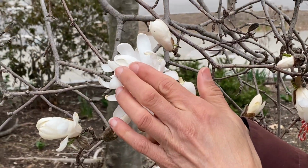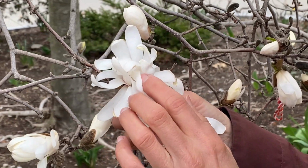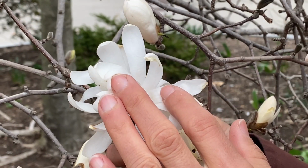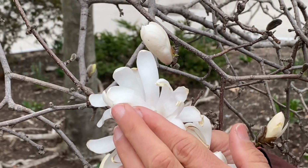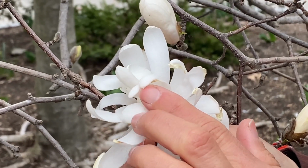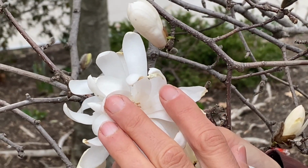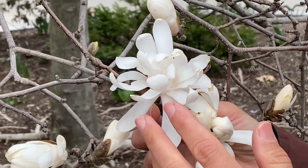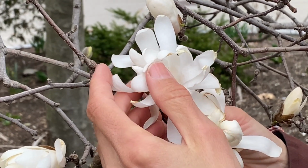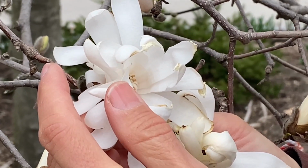Magnolia is so cool because, like the ginkgo, it's an ancient tree. It's a living fossil, and the white petals are attractive to beetles. Before bees existed, beetles were one of the pollinators. They still are, and they were attracted to magnolia. So the evolution of flowers and the evolution of insects goes hand in hand, and the color of petals and the form of the flowers.